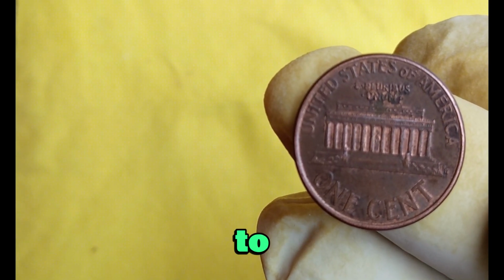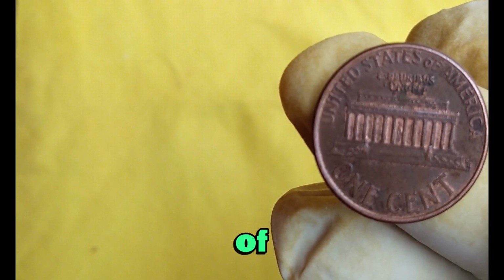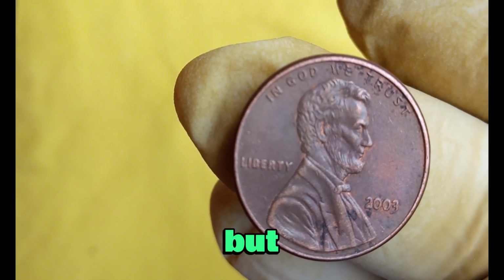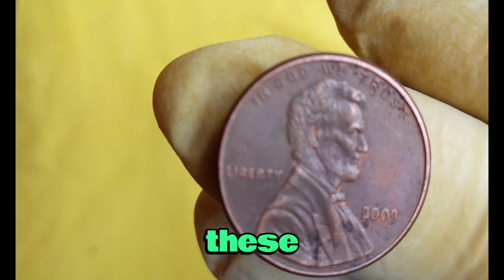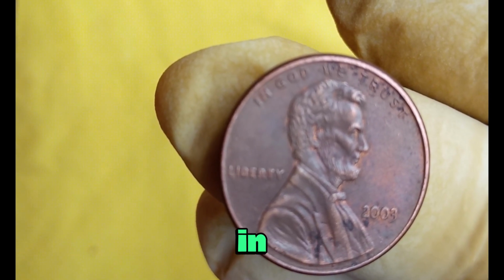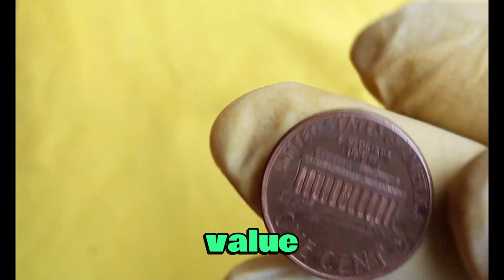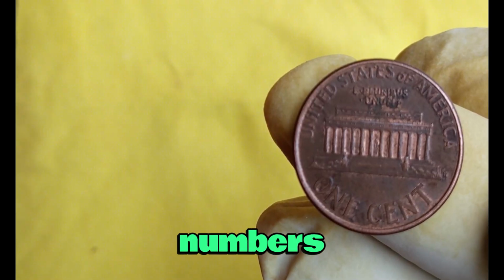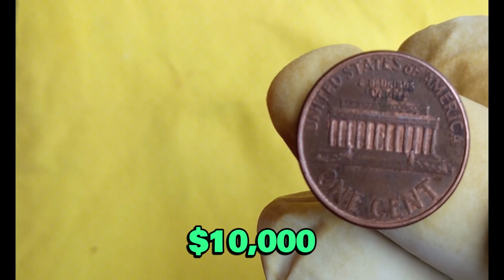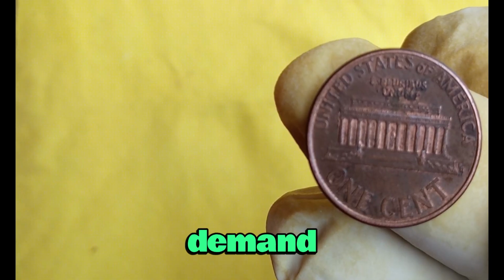Now fast forward to 2003, and the Lincoln cent had already become a beloved icon of American coinage. But what makes the 2003 penny special? Why are some of these coins suddenly becoming so valuable in 2025? S indicates a proof coin, usually higher value. Inspect under magnification, look for doubling in the letters or numbers. $10,000 to $585,000, depending on buyer demand and auction house.